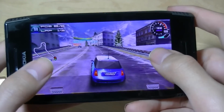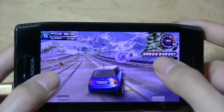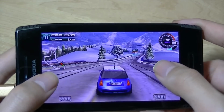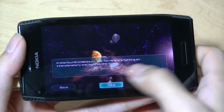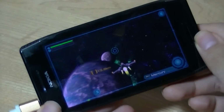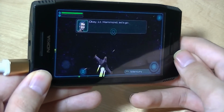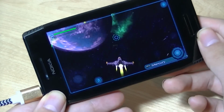So right now we have it set up to use just the touch controls for moving left and right instead of using the accelerometers. And here's the second game, which is Galaxy on Fire. And again, it gives us the accelerometer controls if we wanted to use it, which actually seems to be quite sensitive, and again, shows off the vibrancy of this AMOLED panel.